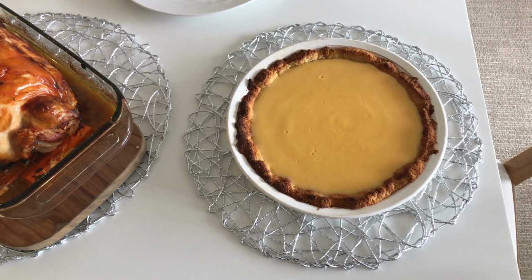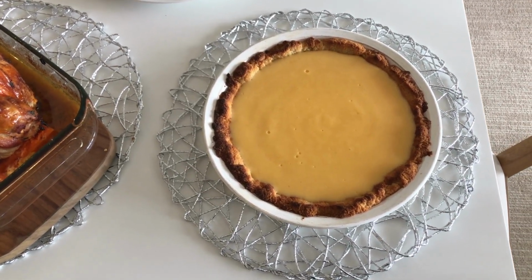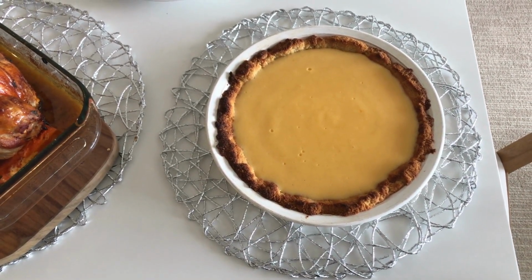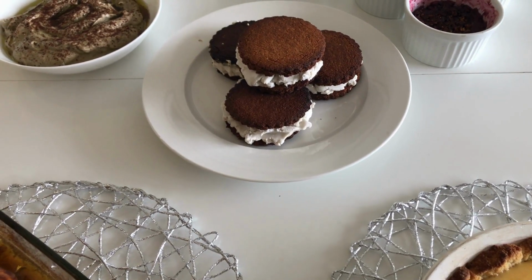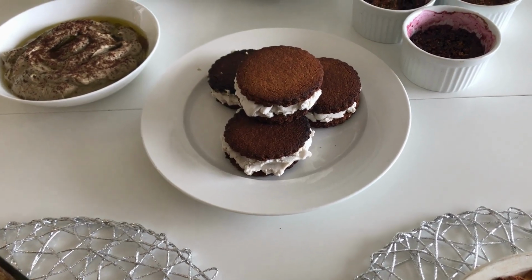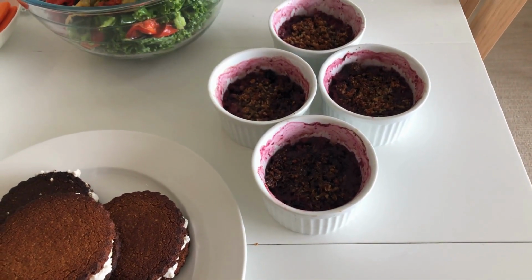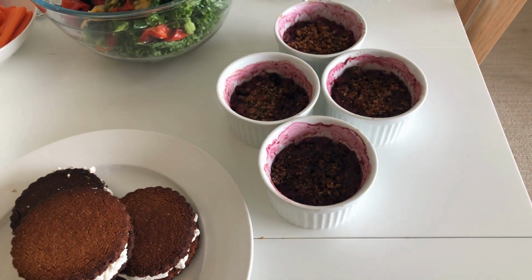I've got a beautiful lemon tart, which is completely dairy-free, but not yum-free. If you love gingerbread as much as I do, you will love my gingerbread cookie sandwiches. And I've also got a beautiful berry crumble, which works perfectly with my homemade ice cream.